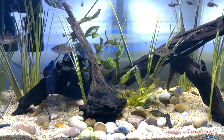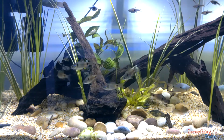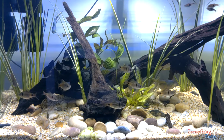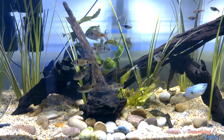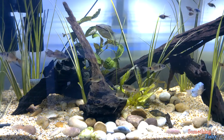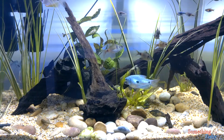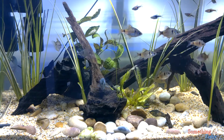For example, 3-spot Gourami is known to be quite aggressive, the males anyway. And I think they're considered as, if not the most aggressive of the Gourami species, definitely one of the most aggressive species. But as you can see, it gets along fine with my pearl Gourami, with the paradise fish, and the Betta as well. They leave each other alone.